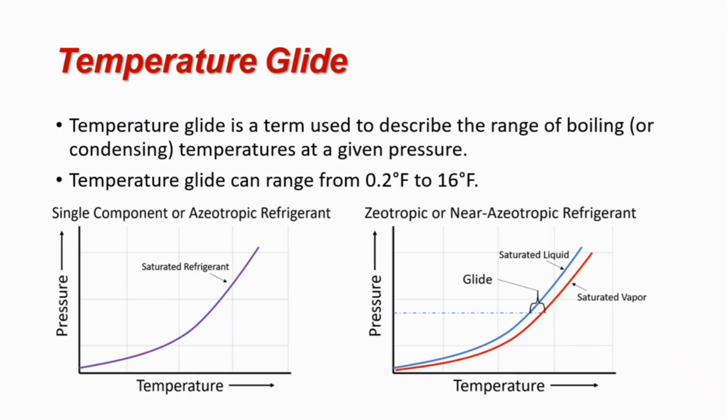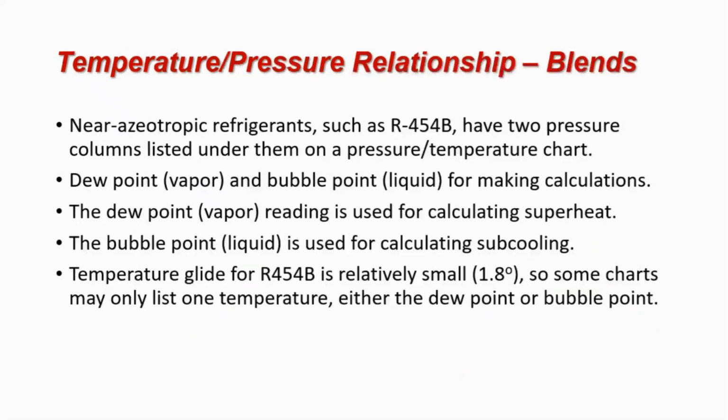With 454B, we have a temperature glide, but once again, it is small. We're not dealing with a huge amount of temperature glide, but it does have a little bit more than 410A, which had a very low temperature glide. These near azeotropic refrigerants have two pressure columns listed on a pressure temperature chart. They have a dew point, which deals with vapor, and a bubble point, which deals with liquid, when we make our calculations. The dew point, or the vapor, is used for calculating superheat. The bubble point, or liquid, is used for calculating our subcooling.